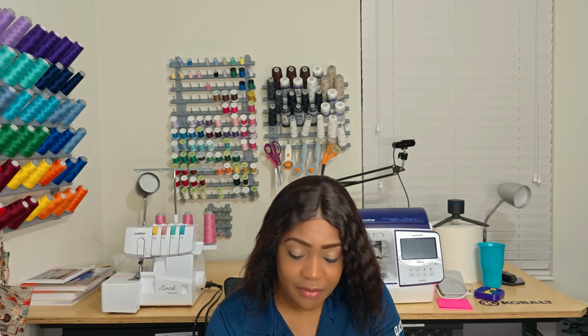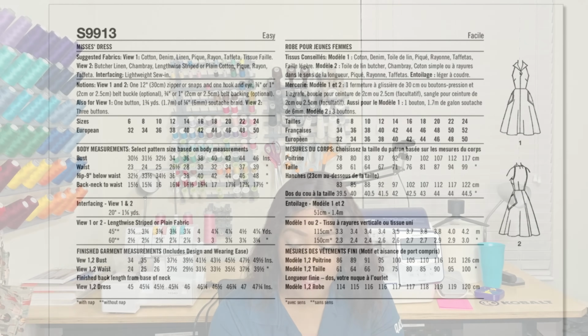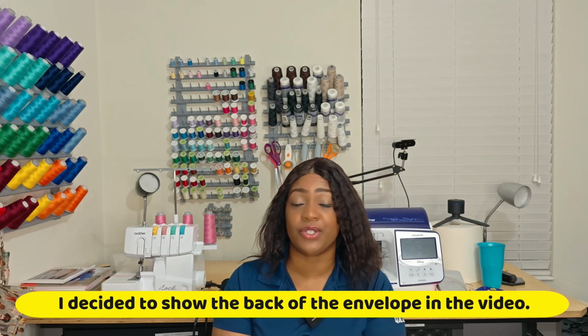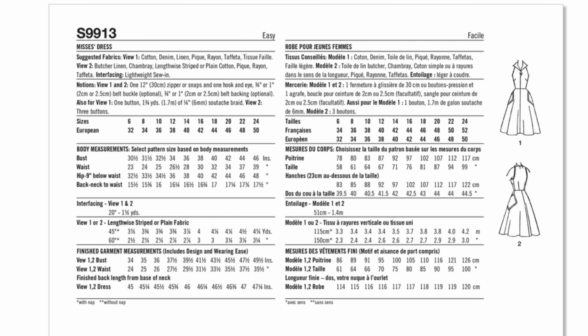Let's talk about sizing. In terms of sizing for this pattern, it's 2 envelopes, 6 to 14, and then 16 to 24 on the second envelope. Now, to be honest with you, I'm not going to put up the back of the pattern envelope to keep this video short when it's time to edit. But basically, for the majority of these patterns, you can use any type of medium woven fabric: your chambrays, your linens, your cotton blends. You can use most of those fabrics for the majority of the patterns that I will be showing you. I'll tell you the fabrics, but I will not be putting the back of the pattern envelope up on the screen because it's a lot of patterns and it will cut down on the editing process.